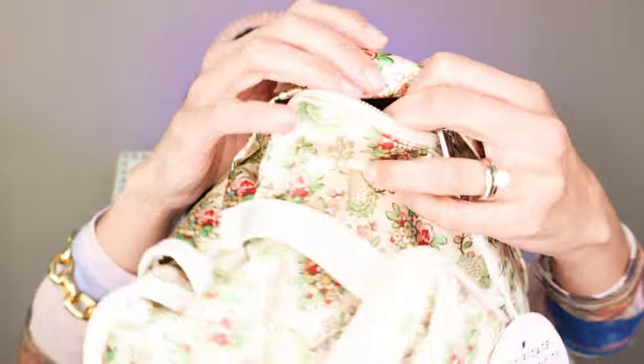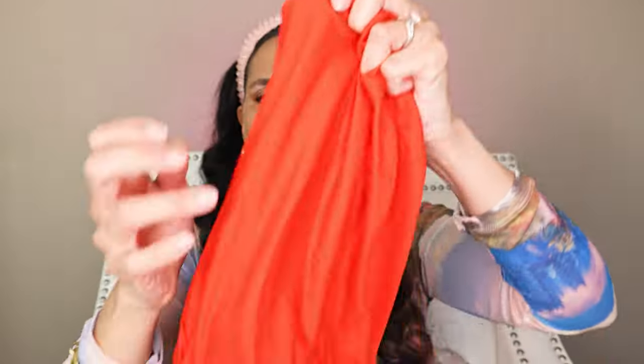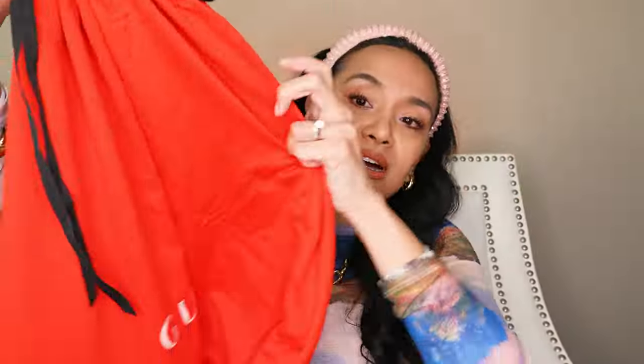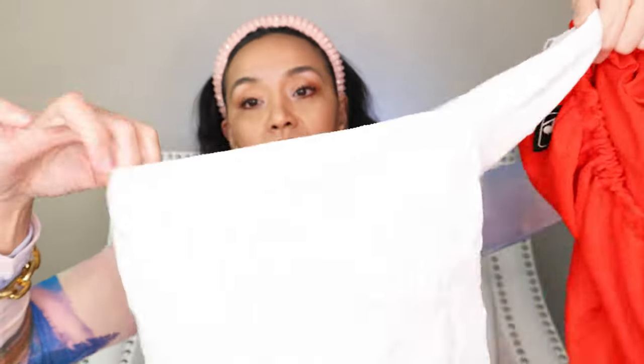Don't do that yet. And inside, oh, it does come with a dust bag. Here is the dust bag. It is a special edition baseball moment. I forget what base, I'm not into baseball that much. Double dust bag. It includes this one and this red one.